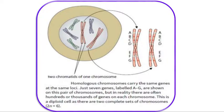Okay, so here you see homologous chromosomes carry the same genes at the same loci. And here you're looking at just 7 genes labeled A through G. And in reality, obviously, there's hundreds or thousands on each chromosome. But this shows a diploid cell with 2 complete sets of chromosomes, and you can see the banding there, each banding representing a different gene on homologous chromosomes.